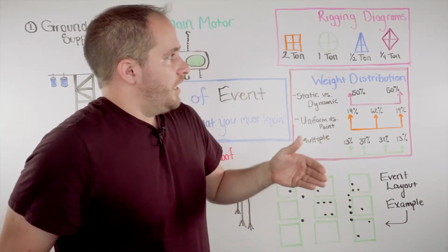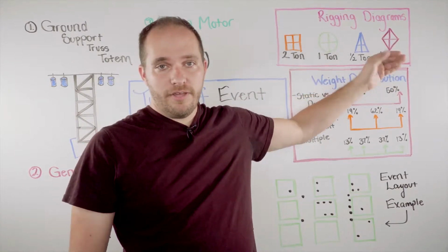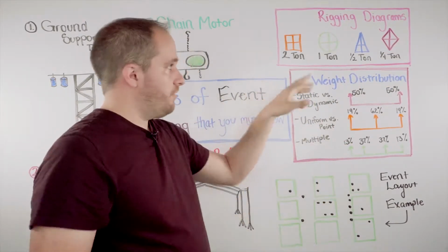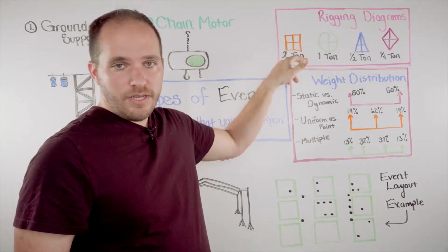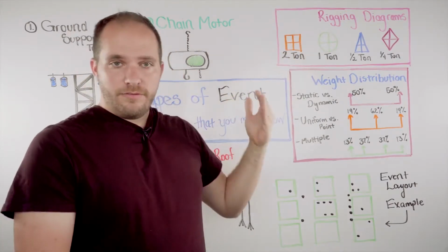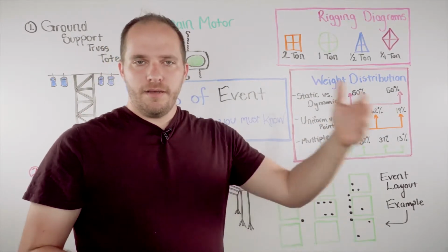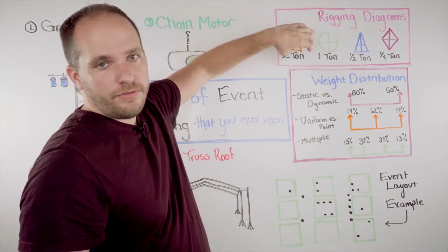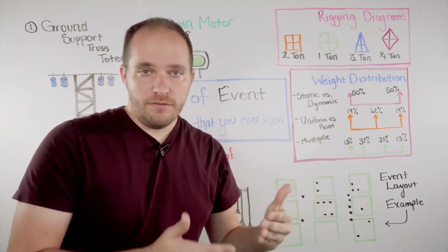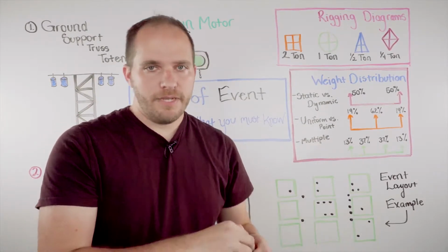So the way of denoting the weights on a rigging plot that you might see, and how you can line up your chain motors to them, is a 2-ton motor can hang from a 2-ton point. 2 tons, 2,000 pounds per ton, becomes 4,000 potential pounds. It clips in to the 2-ton point. That's how much weight you can take on that motor, including the weight of the motor, whatever's hanging from it.